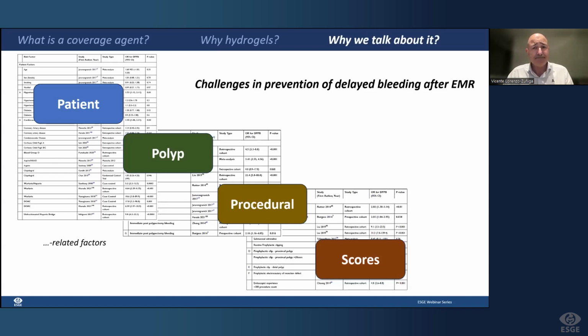clips. The challenges we have in the prevention of delayed bleeding are focused on patient and polyp-related factors. Also, on the procedure, how is the technique we have performed. With this, we build a score, and with this score we predict the risk of bleeding, and with the risk of bleeding, we apply the preventive measure.